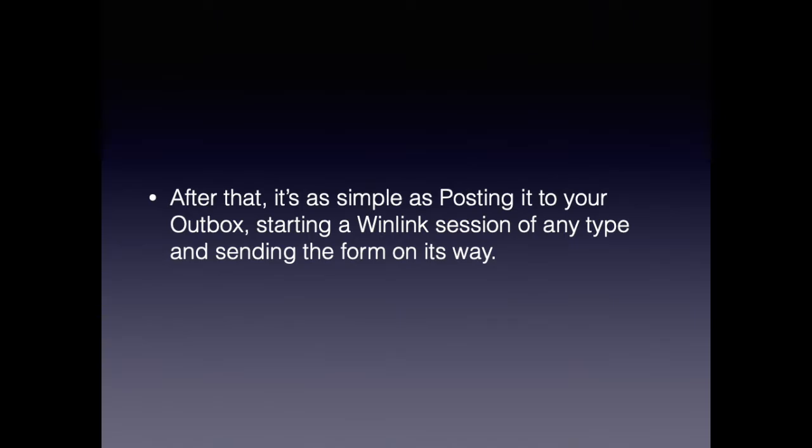And as I said, after you fill out your form, it's as simple as posting it to your outbox and starting a Winlink session, whether it's HF Winmor or ARDOP or VARA or VHF packet, and just sending the email on its way.